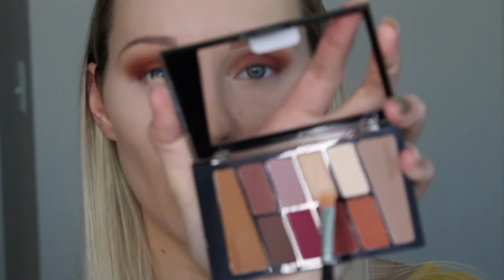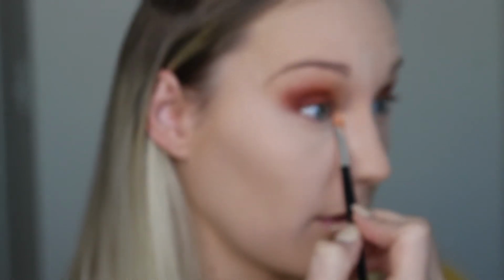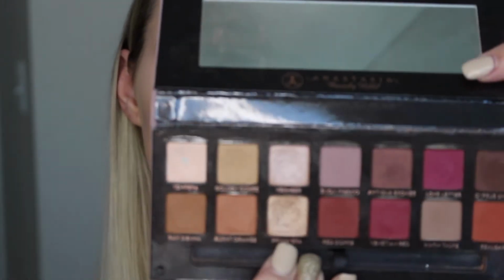Now I'm going to be using this gold shade right here for the inner corner. So I'm just going to take that on a flat packing brush, and I'm going to pop that on the inner corner. Now with the Modern Renaissance palette, I'm going to take the shade Primavera, and I'm going to put that on the inner corner as well.